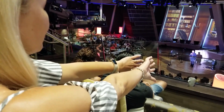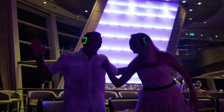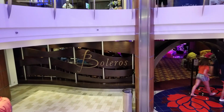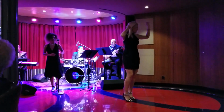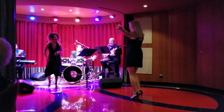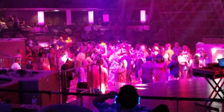On the flip side, comedians, magicians, and all other entertainers for the smaller crowds on board were great. Fresh, engaging, absolutely fantastic. A Latina quartet at Boleros, as I mentioned before, was phenomenal. We have no idea how they maintained that level of energy every night, but they were just sensational and pretty much made our cruise.